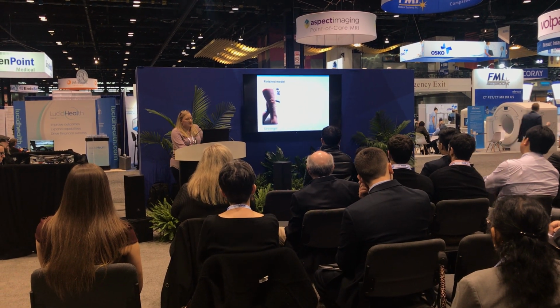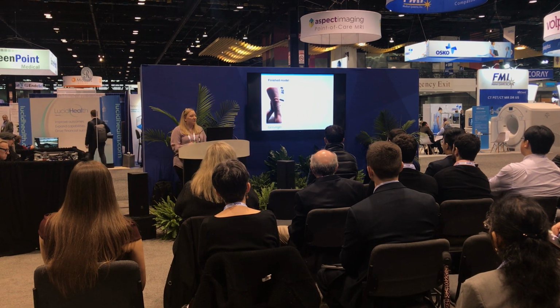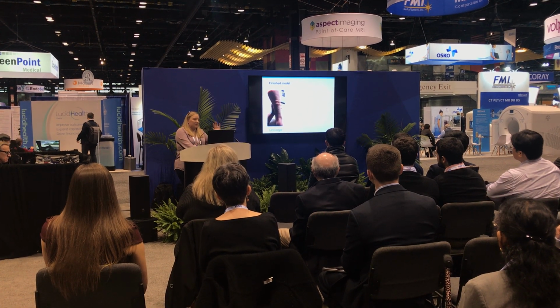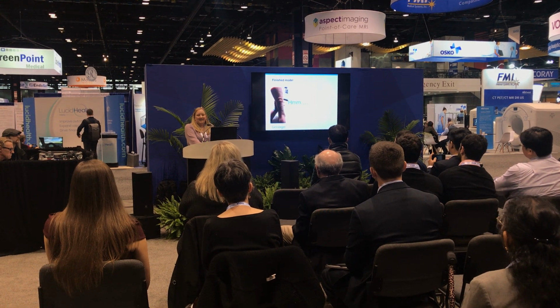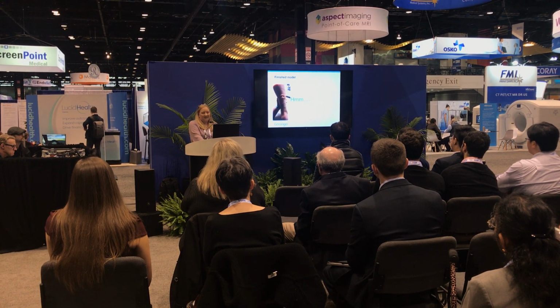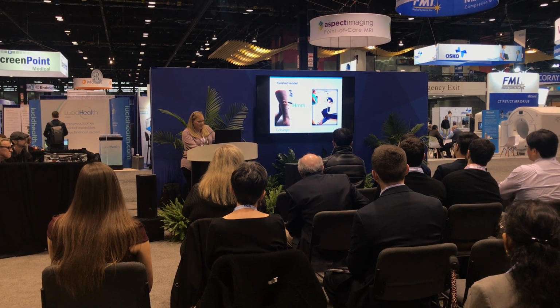So there's the finished model. This is probably about 5 minutes after we took it out of the mold completely. Like I said, we're radiology based, so I'm sitting there thinking, man, I really wish we could CT this, or what would this look like? So we took it right over to CT and got a scan.